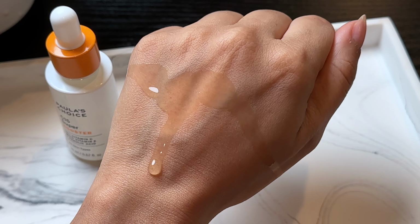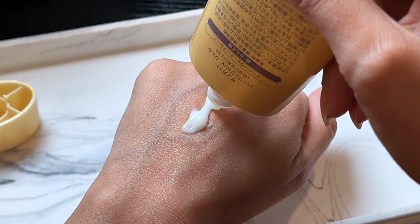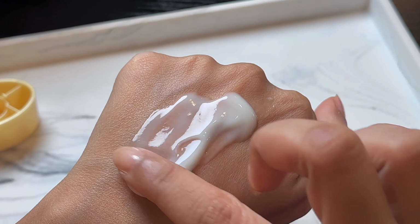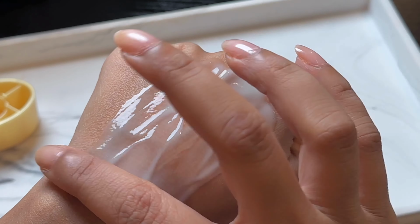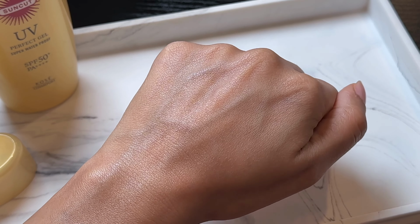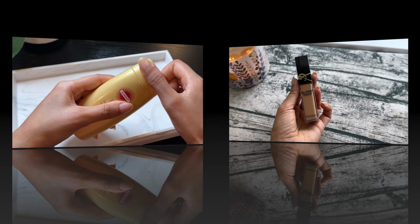The next product is, of course, sunscreen. I love a good waterproof option, especially when I'm outdoors for a while. My holy grail has been Kose Suncut UV Gel. I have repurchased it many times, and it has been with me on countless adventures. It's a dream to apply. A gel formula that spreads easily. It feels super cooling and hydrating and sinks in beautifully, which makes it easy to use the recommended amount. And that is very important.